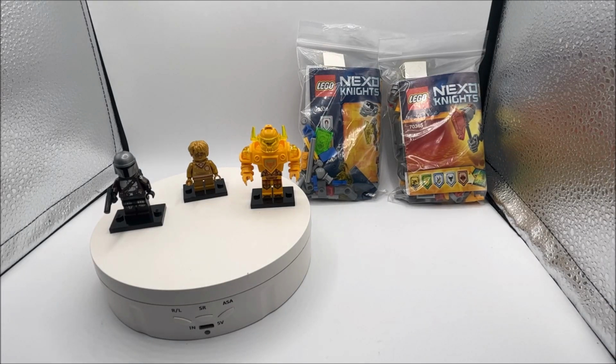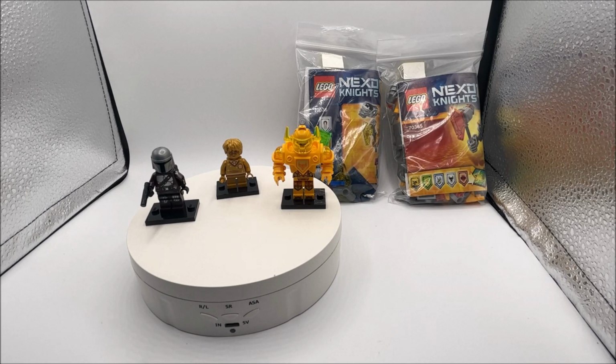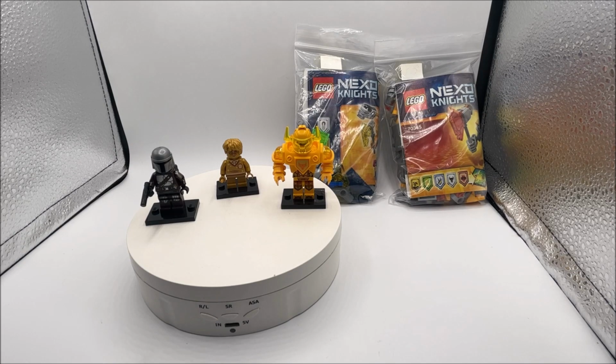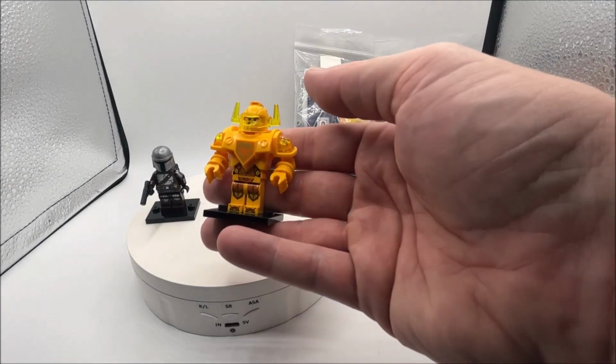Now, if you don't remember Nexo Knights, you're not alone. Ninjago was so popular, and then they wanted to kind of double down. And they came out with Chima, which failed miserably, even though I like those figures better than the Ninjago figures. And Nexo Knights failed worse than Chima. So yeah, it only had about a 2-year run, 2016 to 2018.